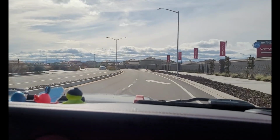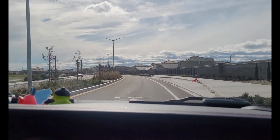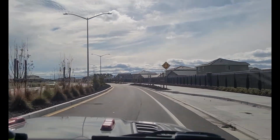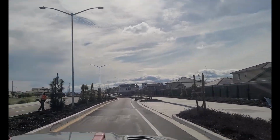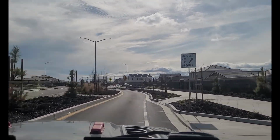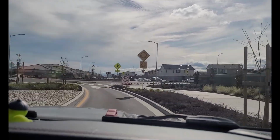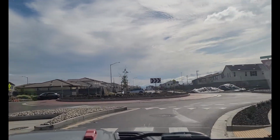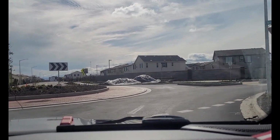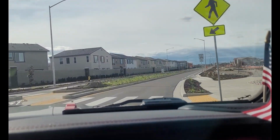Alright, so it squishes down to one lane. And then you're going to come to a traffic circle. Yeah, this is narrow. Big rigs, man. So if you get a big rig, just take your time. At the traffic circle, you're going to take a right onto Woodward. So it's like the first right.